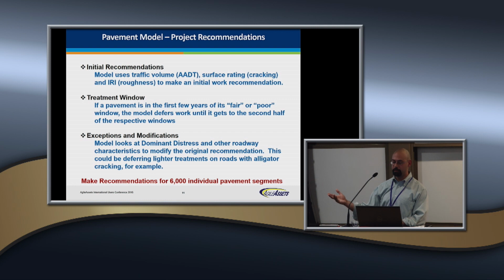So the model makes an initial recommendation. Treatment windows are important. When you don't actually have a deterioration curve and you're going to be in fair condition for 8 years, you don't want to do a treatment in the first couple of years that it's fair. You want to save your money and get it at the back end of the window. You've already lost the dollar value. You went from, let's say, a thin treatment to a multi-course mill and fill. There's no point in doing that early. Let the pavement ride out for as long as you can and then do it later in its life. And that is also taken into account. And lastly, as I mentioned before, there are a bunch of exceptions and modifications to the initial work recommendation.